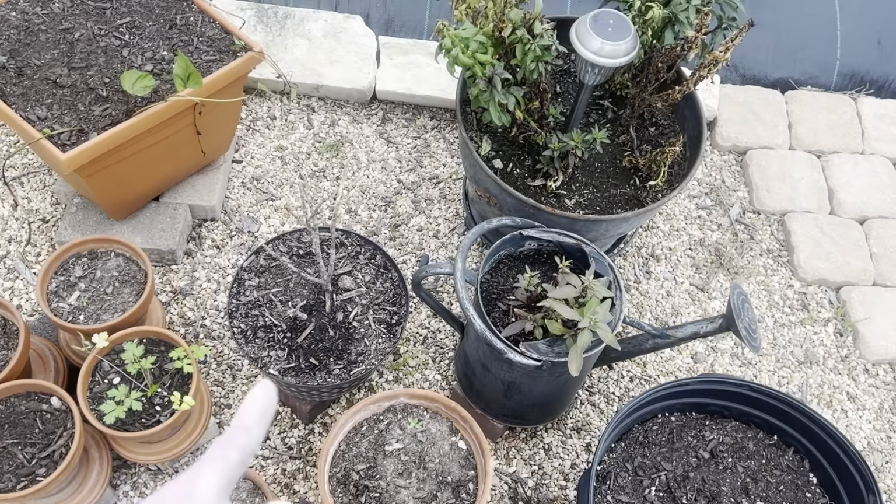And then we have German chamomile. This is a hot and spicy thyme. And then this is a ginger mint. Isn't it beautiful? Rosemary. Lemon balm. So herbs are looking okay considering the weather.